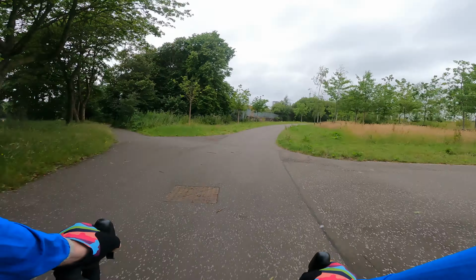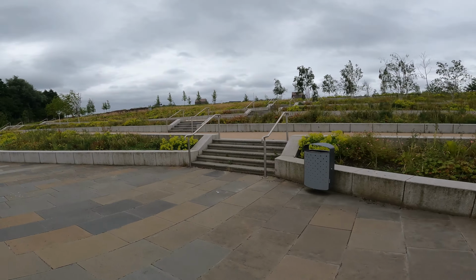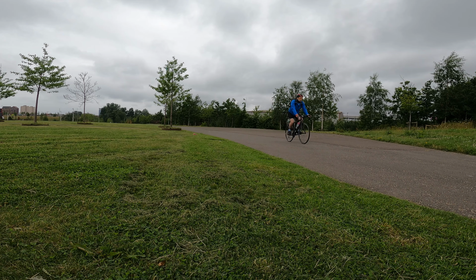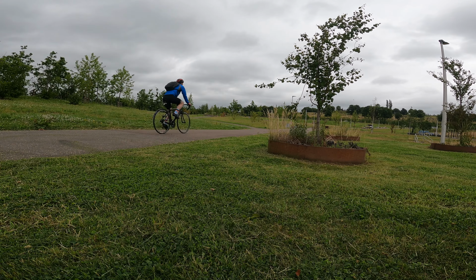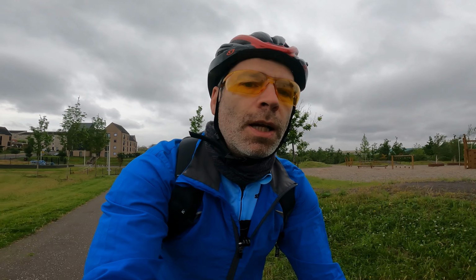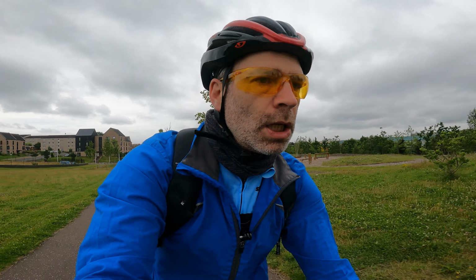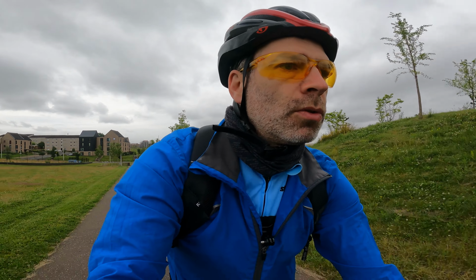This small park next to the canal is Pinkston Basin Terraces. This bit's all starting to look really nice with all the wildflowers, or flowers that have been planted, starting to take shape. This low traffic neighbourhood is next to Hawthorn Street in the north of Glasgow.